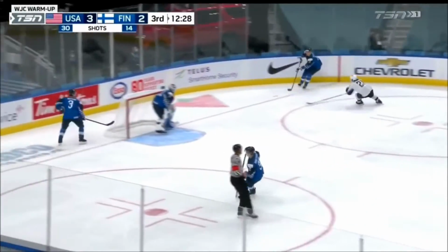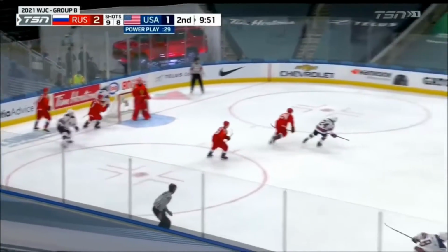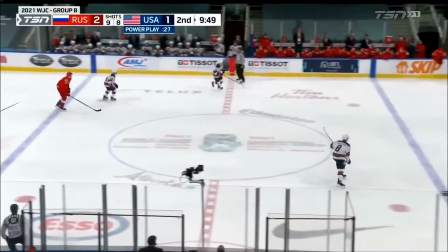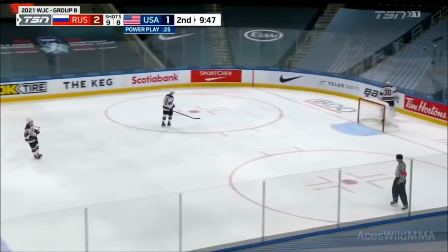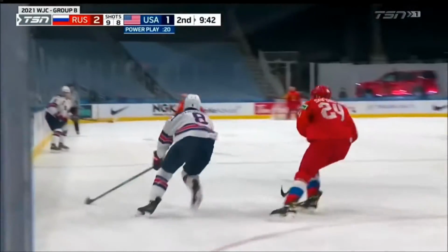Native of Bedford, New York, played 1 year at Boston University. What a nice player Zegras is. A clever passer. Anaheim first rounder from a couple of years ago, and he just moves the puck to the right player at the right time almost every time.